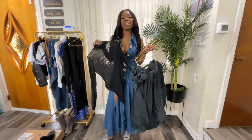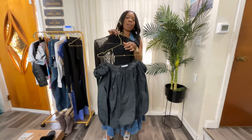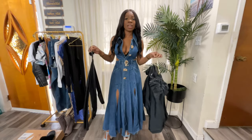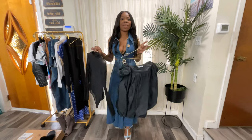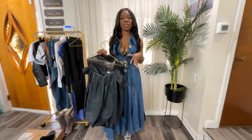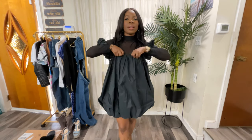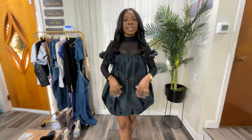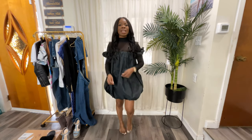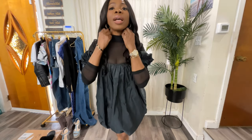But since we are in a colder weather month, I'm going to style her with this sheer turtleneck on her, and I'm going to style without this sheer turtleneck. I'm not going to put tights under her because I'm just styling the outfit in the house. But if I were going outside, I would put tights under her. So this is one way. Let me just make sure it's right. This is one way I would style this dress if I were wearing it during the colder month, right?